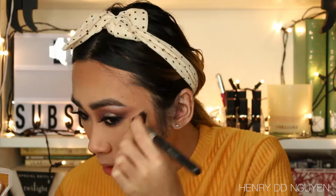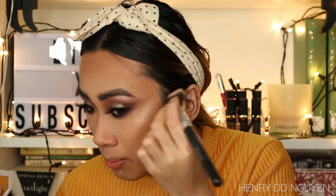So I'm gonna go in with my Fenty Beauty highlighter, and this is the Lightning Dust and Fire Crystal one, so the lightest of the four. And I'm gonna go in with the crazy shimmery shade and just pat it on top.